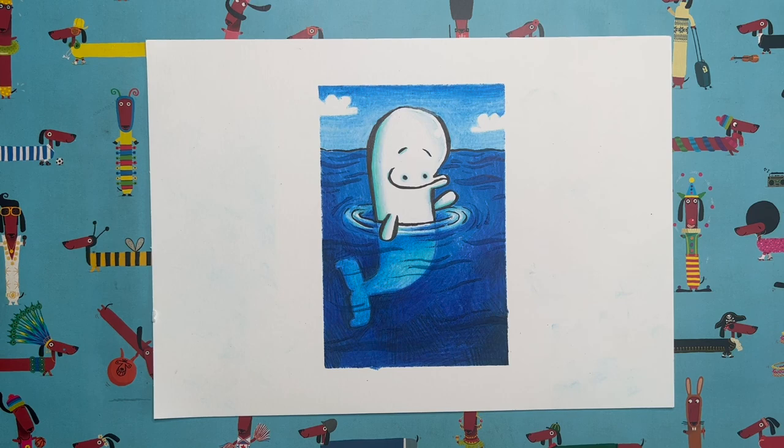I really like this little beluga whale, especially now the whales. I'm going to give you some whale facts now. Is that all right? We're going to finish with some whale facts. These have been sent over to me by my friends at WDC.